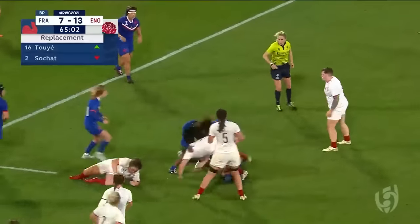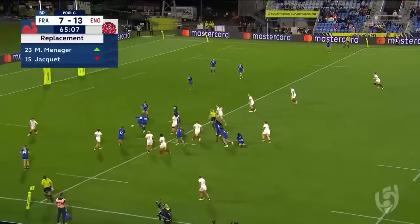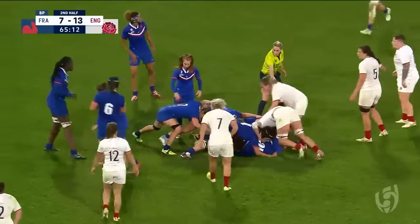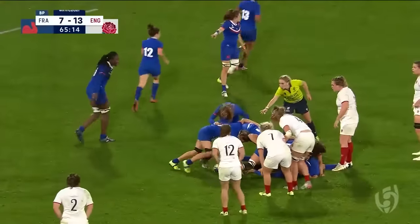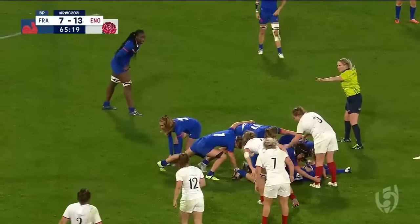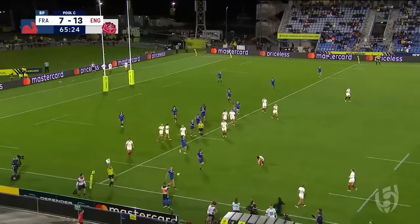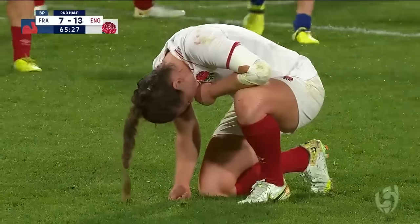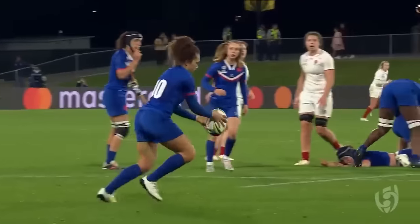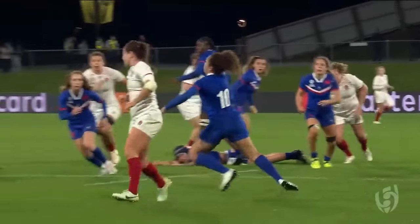Tuyer's out there for Sochart at hooker for France. Drouin, grandstand finish coming up, charge down from Infante. She might have hurt her hand in the process. Infante's holding onto her right wrist in back play as Bourdon's going to just dink it over the sideline. Doesn't make too many meters, but yeah, there is Leanne Infante. Charge down that kick. Could be just a stinger. There's great pressure from Leanne Infante. But I think she just catches it awkwardly.